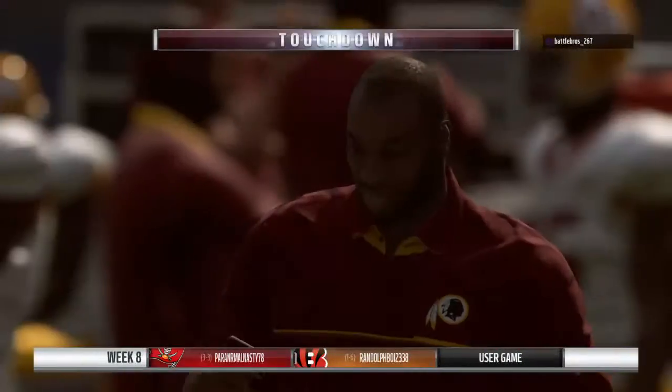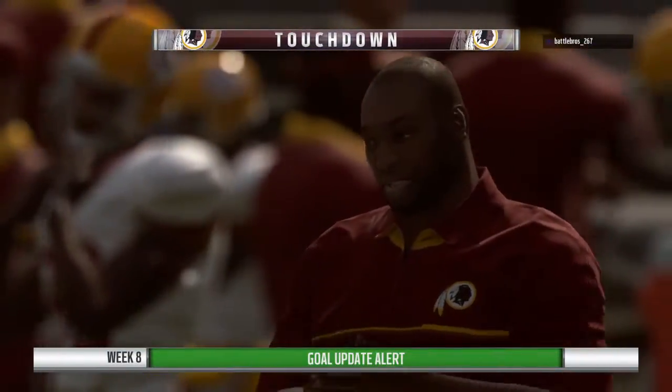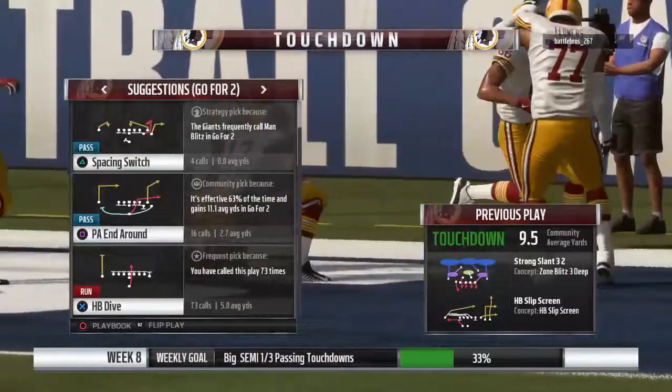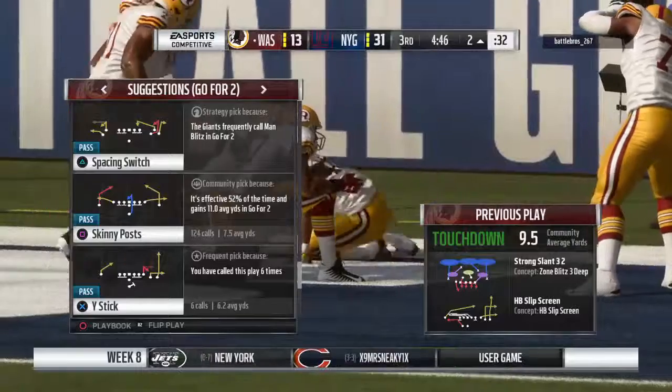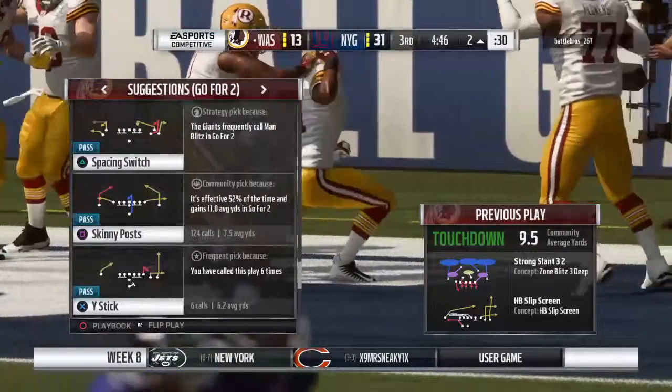And he is into the end zone for a Washington touchdown. Chris Thompson, his first touchdown on the year. And the Redskins are able to cut into that deficit.